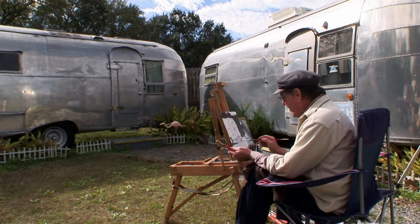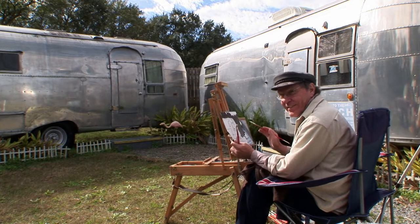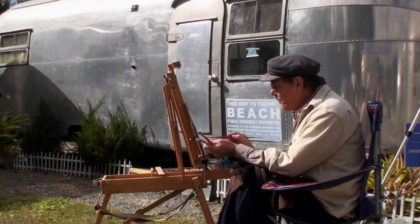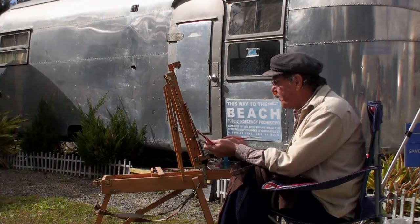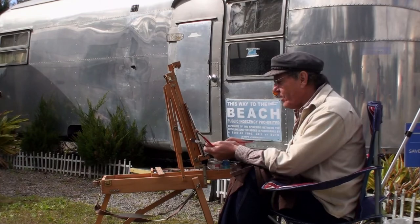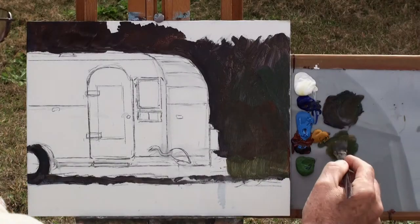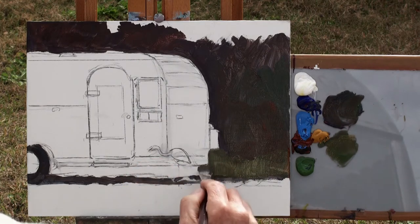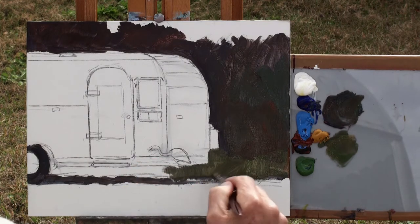Wow, here comes the sun. Of course, that always changes everything, doesn't it? When you paint outside, the light changes, and it often becomes a difficult problem. But I think this sun's going to pop in and out as we go on here. Some yellow ochre and chromium oxide green will give me this nice dull greenish color down here.